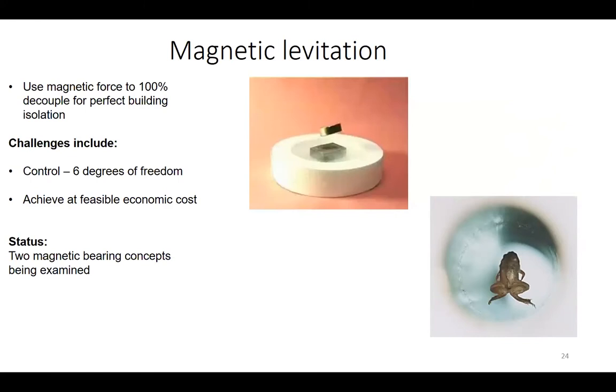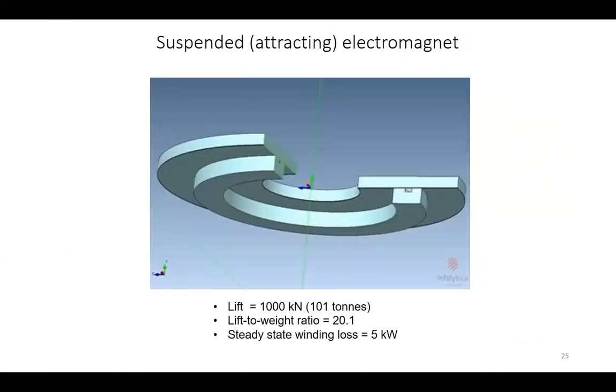But what we wanted to do with this project was to see if magnetic levitation of a building could be achieved technically and economically without having to use superconductors, because superconductors are very expensive, they're very difficult, and if they're not cryogenically cooled, then the system doesn't work. So this is an example of one of the configurations, one of the types of magnetic levitation that I've looked at.